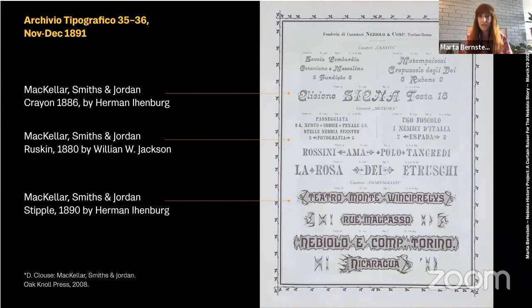Since none of these were original designs, we know that Nebiolo had contacts with German type foundries and also with American ones. I chose to show you just one advertising page from Archivio Tipografico that is displaying together three typefaces that were original designs of McKellar, Smith and Jordan, the type foundry in Philadelphia in the US. This page is interesting for a couple of reasons.